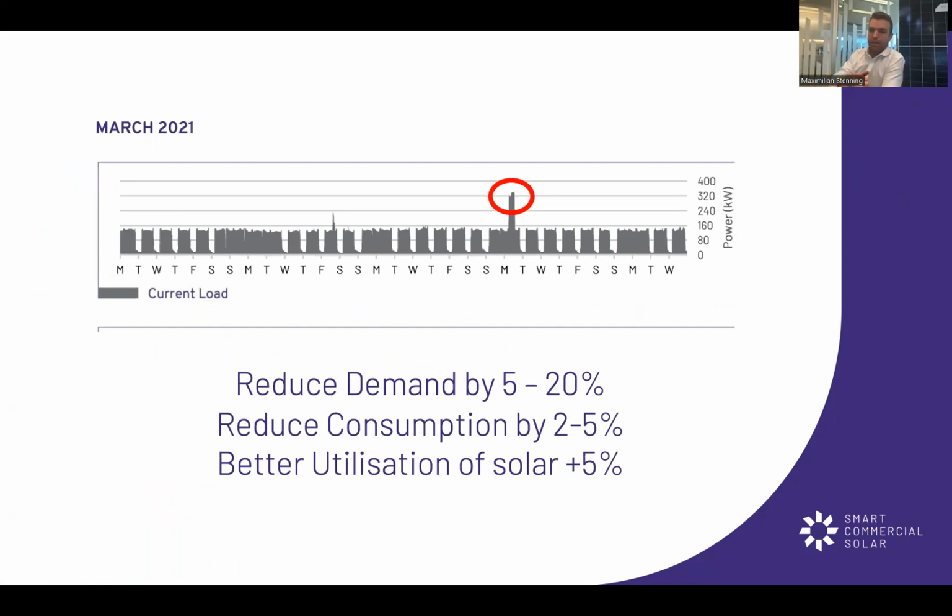real customer example. You can see this is their month of March, and for some reason unbeknown to us at the time, or unbeknown to the customer, they have this massive demand moment. Now they pay for that demand in a kVA charge. Some customers pay for that demand moment as a capacity charge over time, which may last for an entire year because of that one single moment where all of their machinery turned on at once.